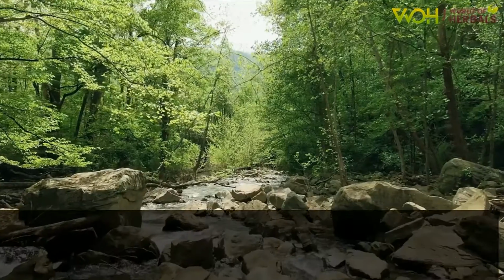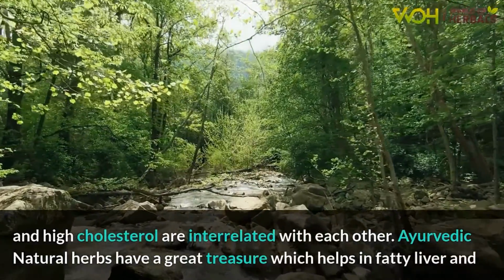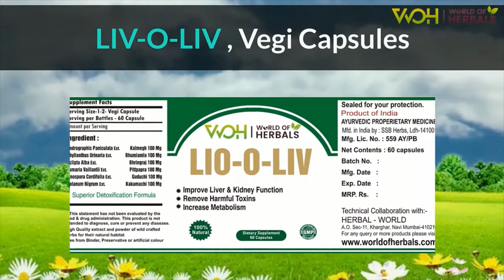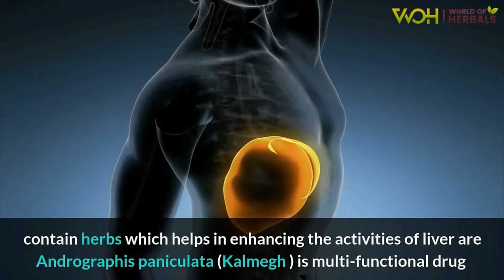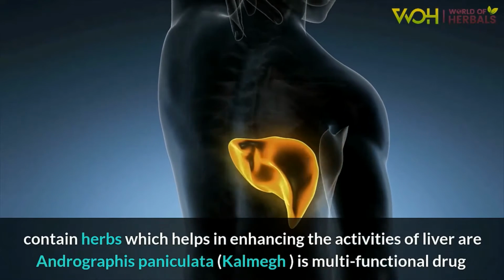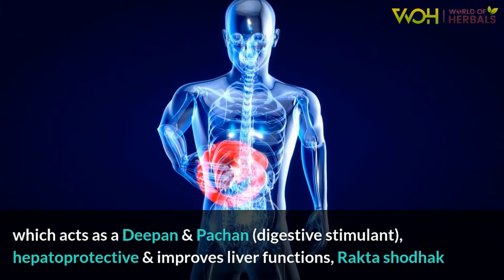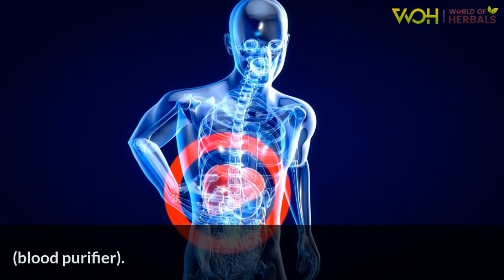Fatty liver and high cholesterol are interrelated with each other. Ayurvedic natural herbs have a great treasure which helps in fatty liver and high cholesterol. Live Alive veggie capsules contain herbs which help in enhancing the activities of the liver. Andrographis paniculata, kalmegh, is a multifunctional drug which acts as a deepening packet, digestive stimulant, hepatoprotective and improves liver functions. Rock dashodak, blood purifier.